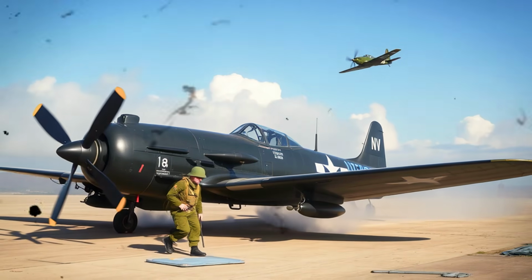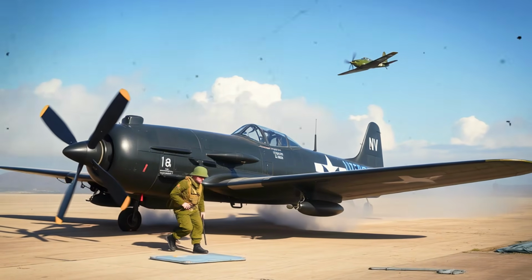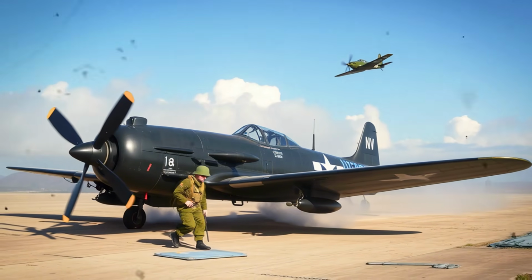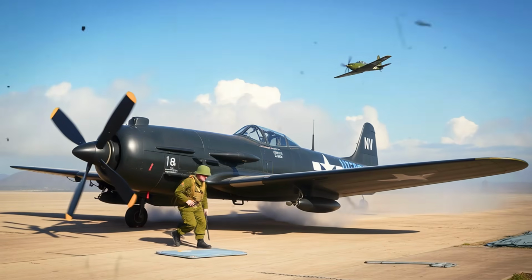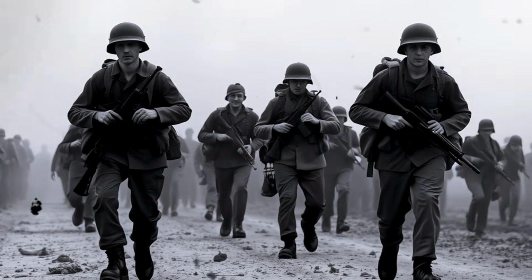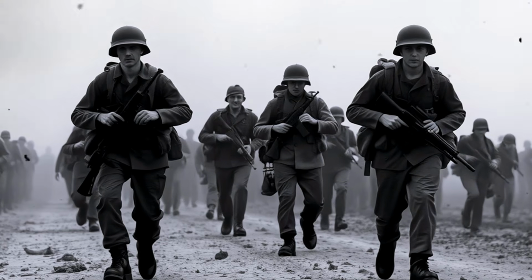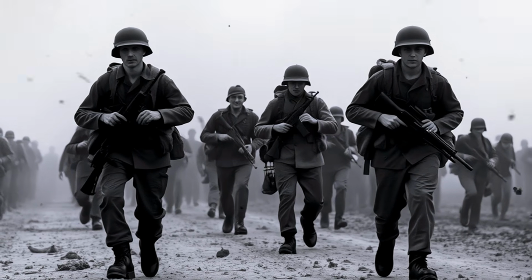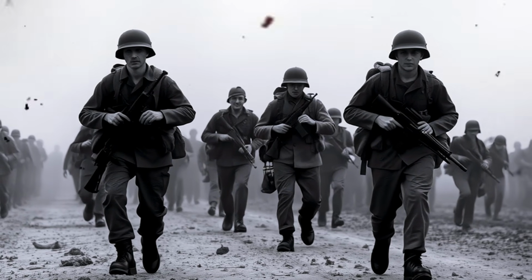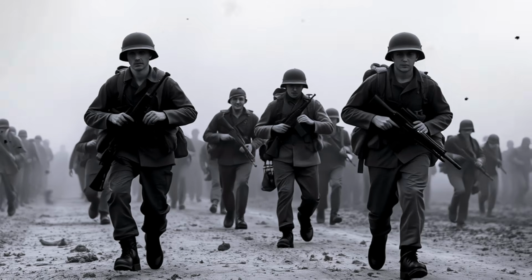Final total built, 12,586. U.S. service life, 1940 to 1953. Foreign service, until 1969 in 13 air forces. Top speed, 446 mph, rivaling early jets at low altitude. Hudner's rescue attempt, December 4, 1950. 14 degrees below zero, 4,000 feet elevation. For a fighter once doubted by its own Navy, its longevity was astonishing.